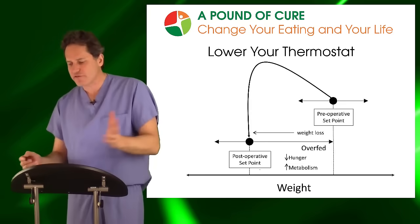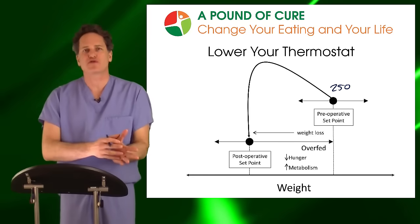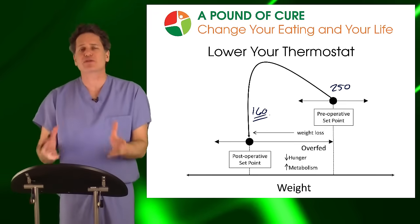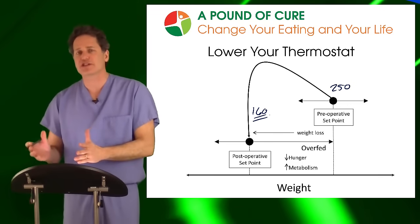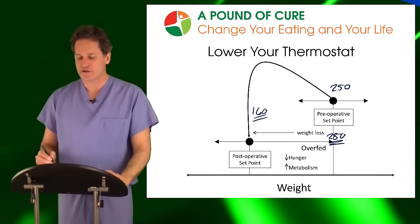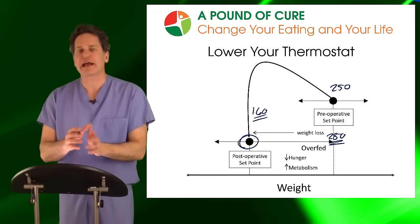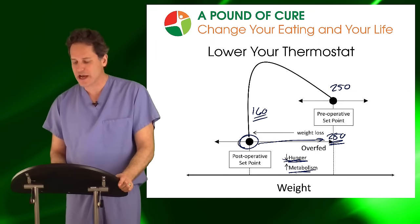So again, if you're a 5'4" woman and you weigh 250 pounds and we do weight loss surgery on you, your brain will magically jump to, say, 160 pounds. So you wake up from surgery and literally within hours to days, your brain says, whoa, what's going on here? I should be 160 pounds. I should not be 250 pounds. So it looks at your current body weight of 250 pounds and says, I'm way on this overfed side of my metabolic thermostat. And because of that, it makes all of these changes to decrease your hunger and increase your metabolism.